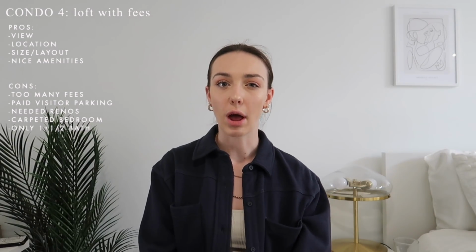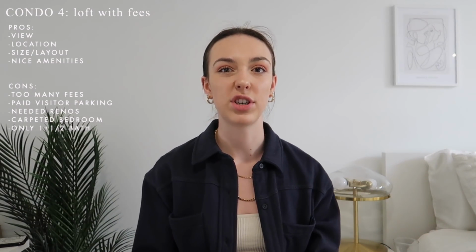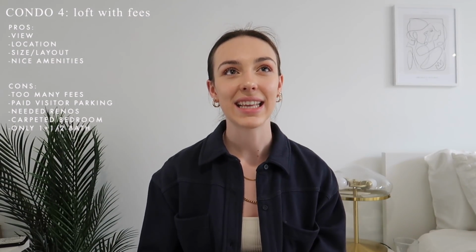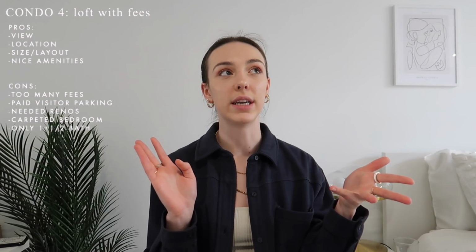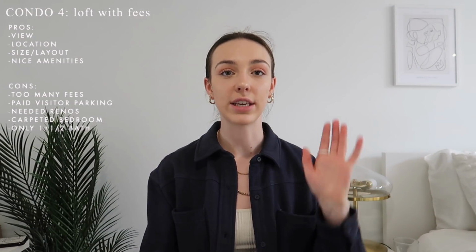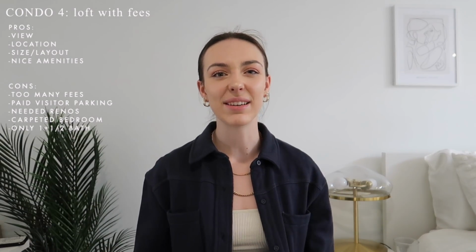And there's a lot of loft buildings in Toronto, but I'm someone that never thought I would be interested in a loft just because I didn't really like that style and it wasn't really for me. I don't like how the top is super open to the living room, like you can basically almost see into your bedroom and vice versa. It just isn't my style.